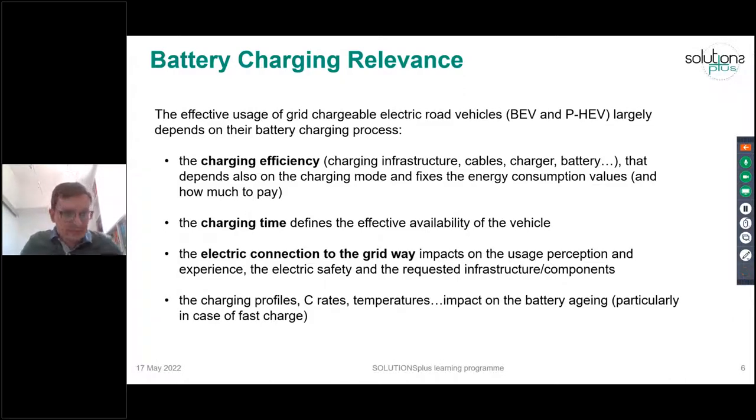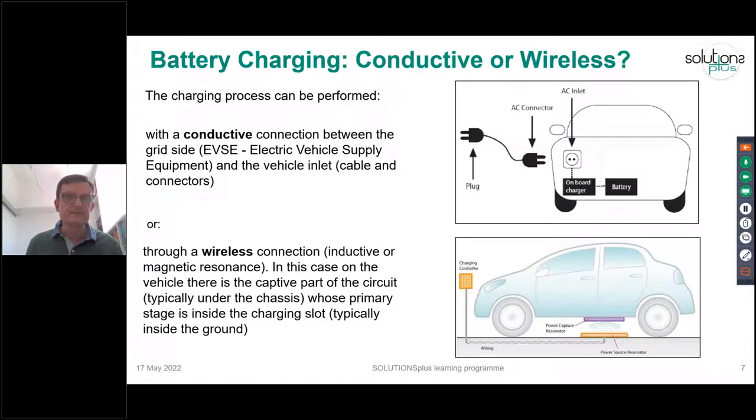The charging time matters, because charging time means availability of the vehicle. If the vehicle is under charge, you cannot use it, except for dynamic continuous charging in motion, but that is for trams and other types of vehicles, maybe in future also for trucks, longer term for cars, but at the moment not. The way in which you connect the vehicle to the grid can impact a lot on the experience of the user and also on the safety. And last but not least, the way in which I charge, the profile of current in time, the intensity of the current, the temperature, impact, as we said, the aging.